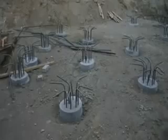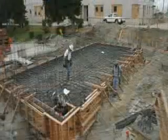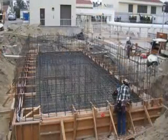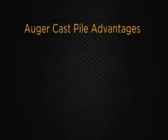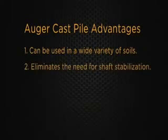Once all of the auger cast piles have been installed, they're typically tied together with a reinforced concrete slab. This completes the structure's deep foundation system. Auger cast pile construction has a number of distinct advantages. The drilling method can be used in a wide variety of soils, dry or saturated, loose or cohesive. The installation method, utilizing a full-length auger as both the excavation tool and the concrete placement conduit, eliminates the need for shaft stabilization during construction.